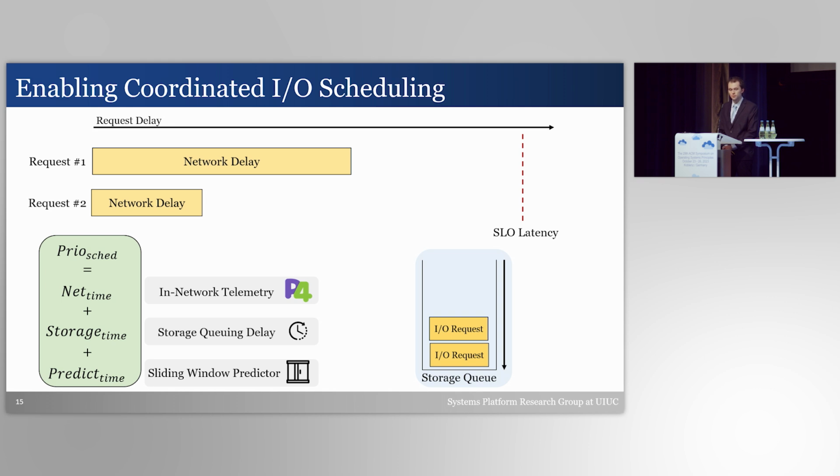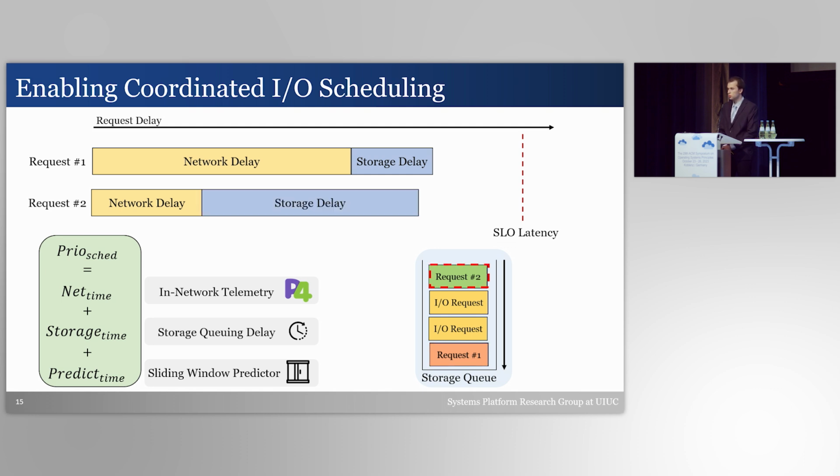Now let's return to the previous example. Without coordination, the storage scheduler may first in-queue request 2 and prioritize it over request number 1. Now with coordination, we would see that the higher network delay requires a higher prioritization in the scheduling, and we would reorder the requests. Now, when the storage executes the request, it would first execute request 1 and execute request 2 with a relaxed scheduling priority, but achieving the desired end-to-end latency for both requests.